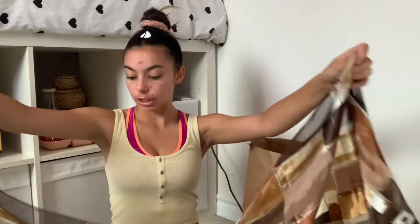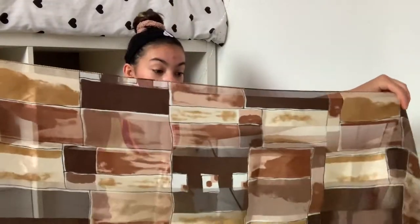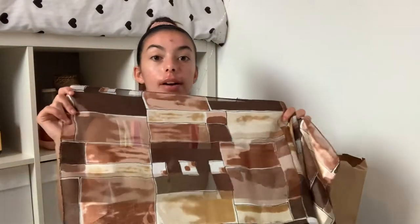This was $4.99, so I feel like that's kind of expensive for a used scarf, and it's not even that big. I tried to find a brand on it and it doesn't have one, so I'm not sure what kind of brand this is. But you know what, I just thought it was so cute, and I love how it has some shiny tones and then some matte tones. I thought that was really cute.